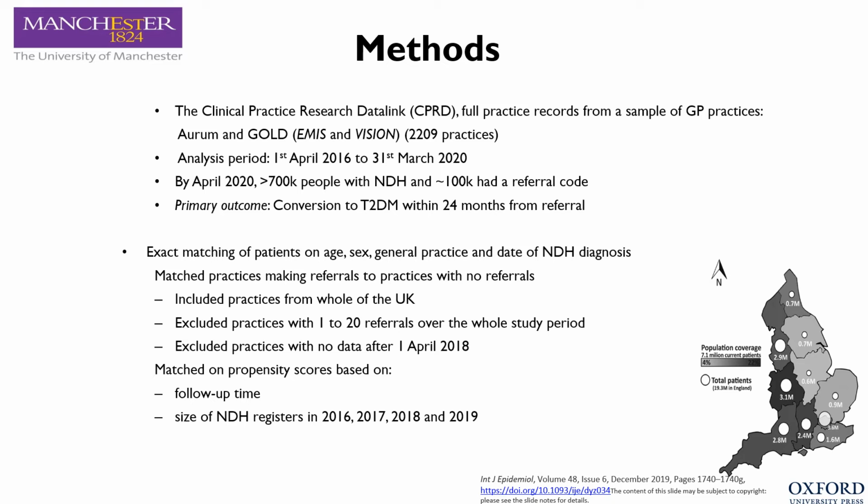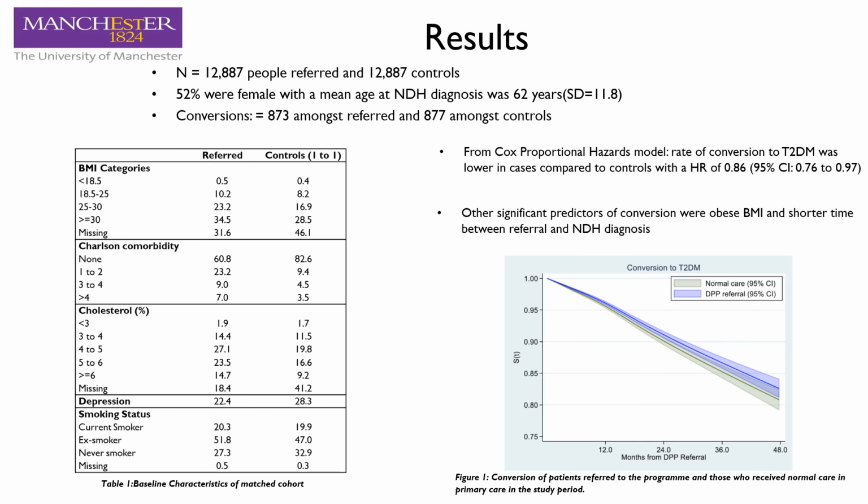To select our samples, we matched patients on age, sex, GP practice, and date of NDH diagnosis. We also matched practices making referrals to practices with no referrals. We had certain exclusion criteria. We included practices from the whole of the UK. We excluded practices with 1 to 20 referrals over the whole study period. We excluded practices with no data after 1st of April 2018, and we further matched them on propensity scores based on follow-up time and size of NDH registers.